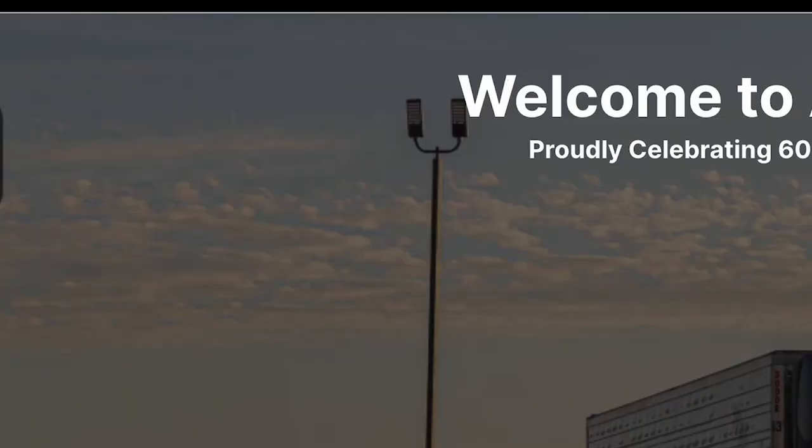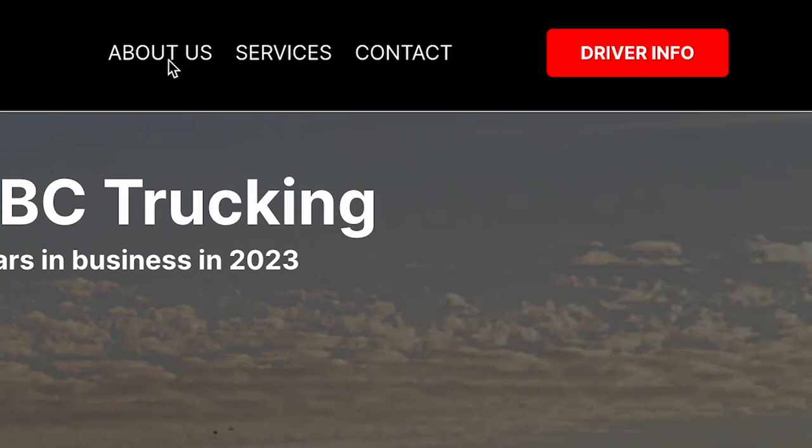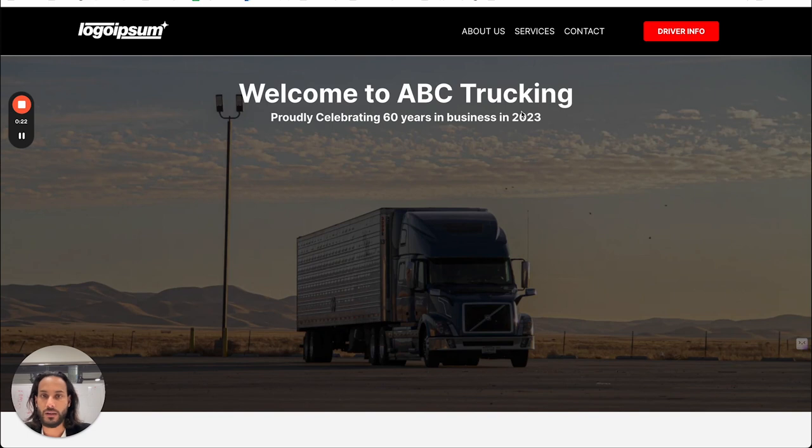So this is how your site will look on the computer in real life. As I said to you, this is your logo right here. Three quick little buttons: About Us, Services, Contact, literally how I showed you guys on the whiteboard. And then Drivers, Driver Info, however you want to name it. You could put Drivers Apply Now. And you could say, welcome to ABC Trucking.